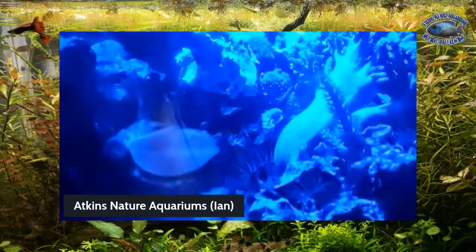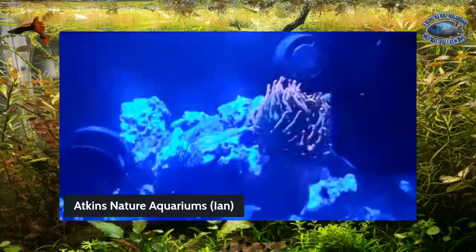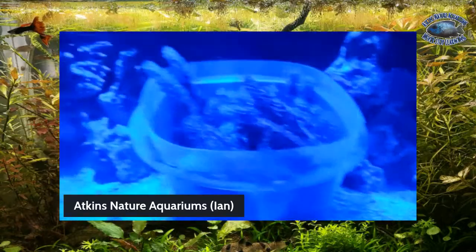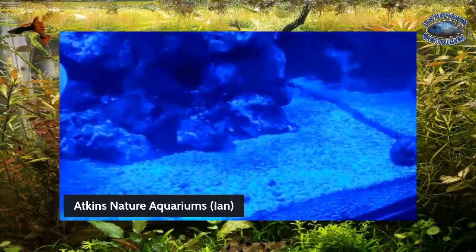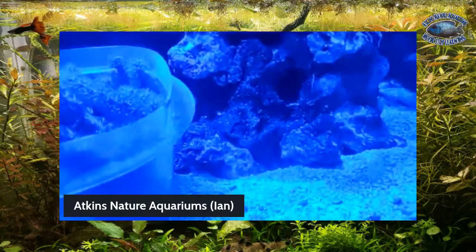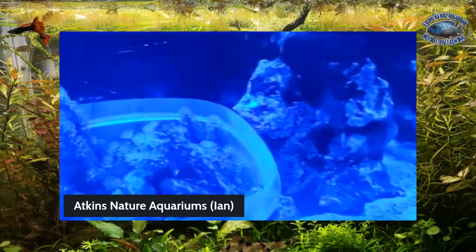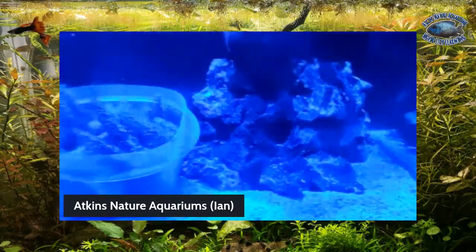We got a turbo snail and Astrea snails. Bunch of those. There's also a hermit crab. There's one of the hermit crabs. One of the turbos did not make it. But out of all the minor losses, that guy didn't make it. And the peppermint shrimp didn't make it. But that's okay. We'll get more peppermints.